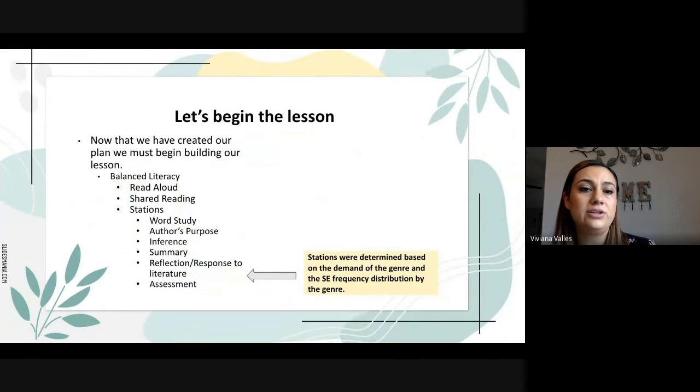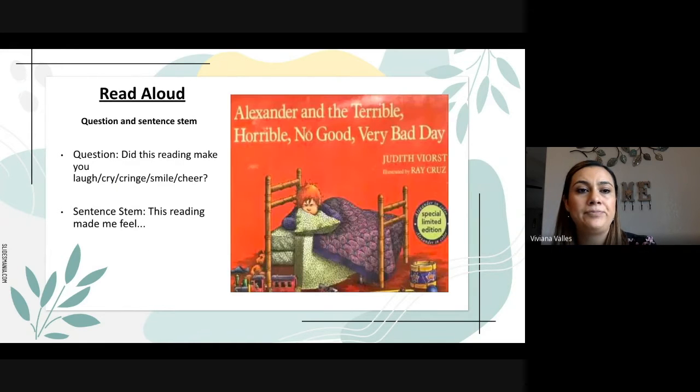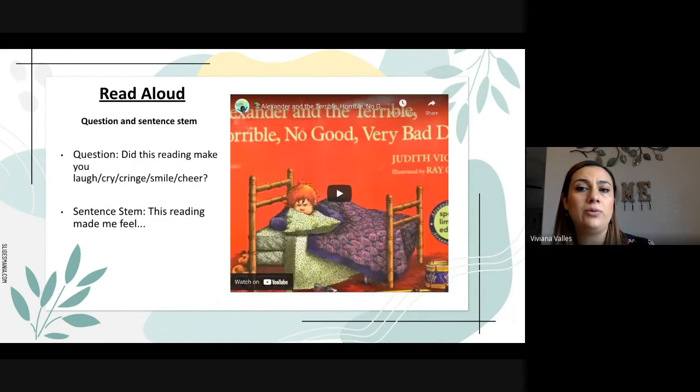And we follow the literacy framework. We always had our read aloud, our shared reading, our stations. So this is an example of how I would begin my lesson. I always had my read aloud. I always had my question posted along with the sentence stem so the students knew what they were going to be answering after the read aloud.